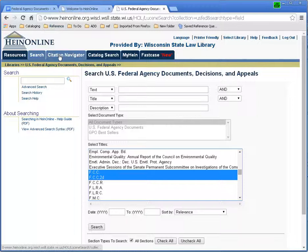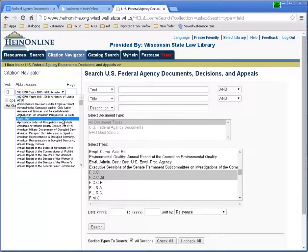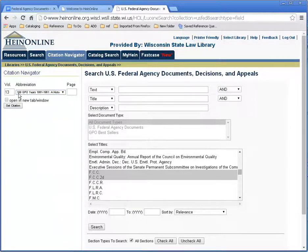Another way to do a search for a specific document, especially useful if you know the exact citation, is to click on the Citation Navigator tab at the very top. The Citation Navigator opens up a little citation box on the left, and you can begin to type your citation. This is different depending on which library you're looking at. In the Federal Agency Documents Library, this will pull up a list of all of the titles included in there. Since it's a long list, you can start typing your title to jump down to the right section there.